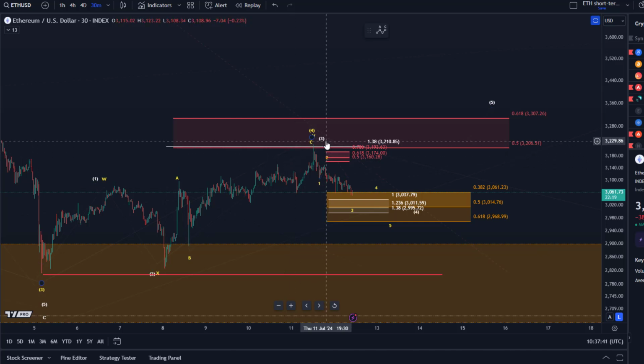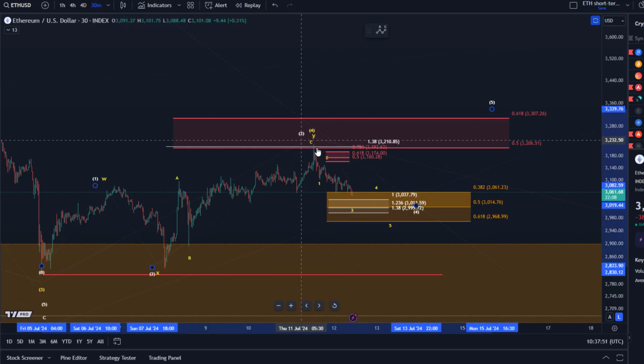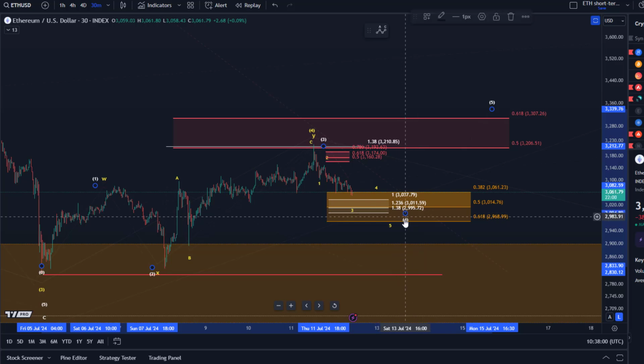We did reach, and I've been highlighting this for a few days now, the 1.38 extension of the initial white 1-2 setup in the white count, which is the more bullish one. This means I can call that a viable 3rd wave, potentially, even though I don't like the microstructure, but it's possible. So this here could simply be a corrective pullback in wave 4.